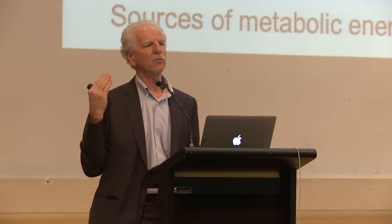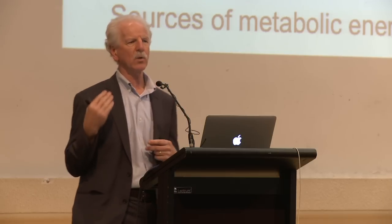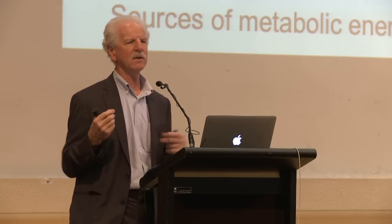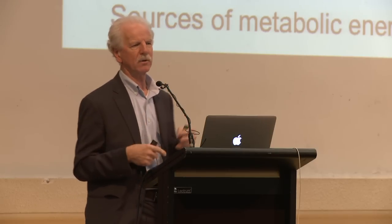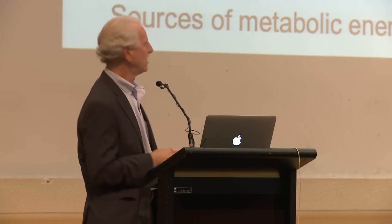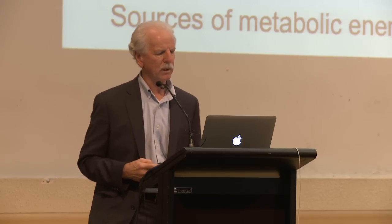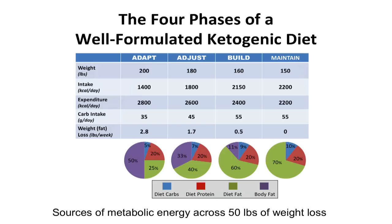When an overweight person first goes on a well-formulated ketogenic diet, it's very common that they lose quite a bit of weight quickly. That's because they have markedly enhanced satiety and loss of cravings, and they want to lose weight, so they consciously restrict calories and or unconsciously restrict them. Some people say it's just effortless, the weight came off. For other people, they have to pay attention to it. But that person weighing 200 pounds will initially probably have an energy expenditure on the order of 2,800 calories per day. But if they're eating 1,400 calories a day, weight loss will average about 2.8 pounds a week.